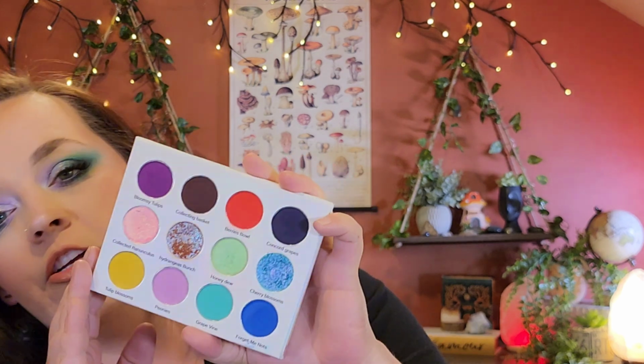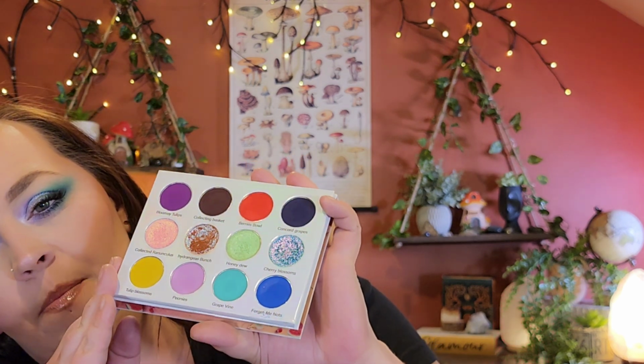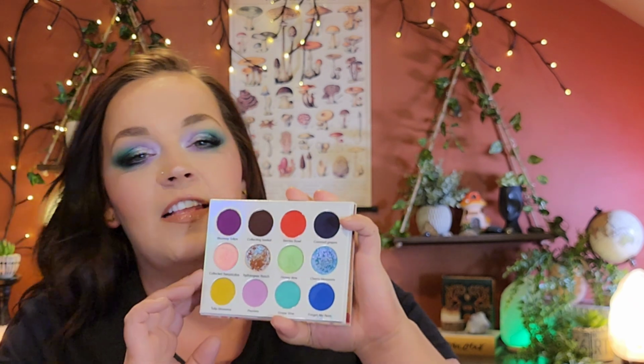So I only have one palette from DD Signature, and it's the Blooming Basket palette. This is one I've had so much fun with. The color story on this is really freaking beautiful. I really love the shimmers and mattes. I think this is such a fun color story. I felt really creative when I was playing with it. It really makes me super happy. The only thing I don't like about it is the packaging. It feels really cheap, but you know what they say, don't judge a book by its cover, because the inside of this is absolutely incredible.